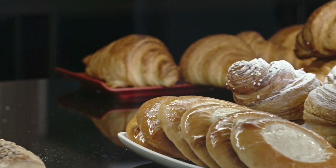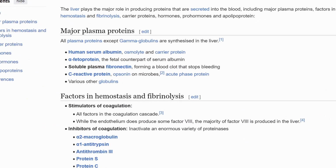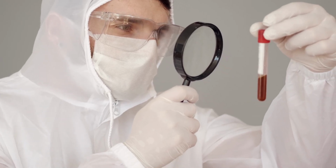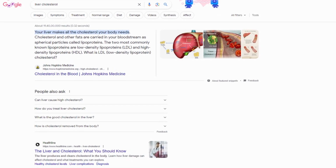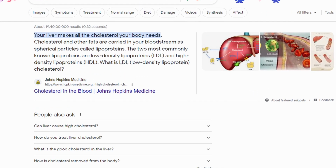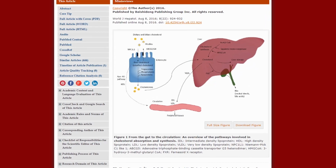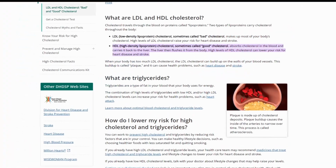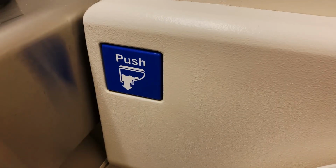Also, when our diets are very low on carbs, the liver makes ketones, which can be used as fuel for the brain. The liver is a protein factory. Most of the proteins in the body are made in the liver. These are blood proteins that help maintain blood pressure. The liver is also involved in making cholesterol and maintaining the right balance. Cholesterol is recycled as needed, and the liver keeps the optimal ratio of LDL, low-density lipoprotein, and HDL, high-density lipoprotein, depending on the needs of the body.